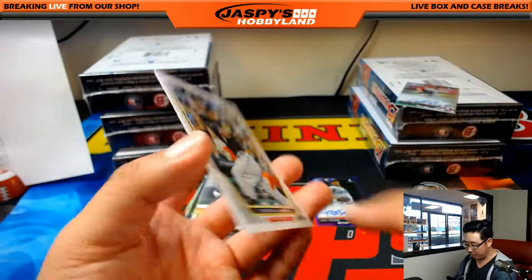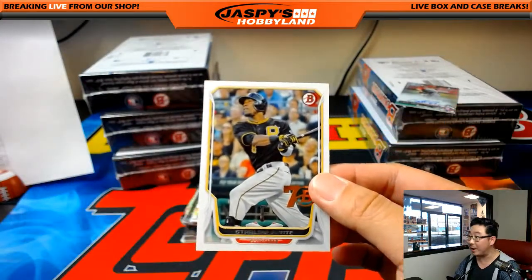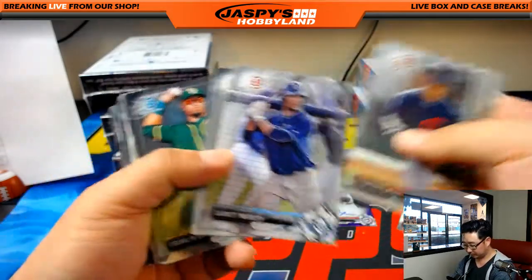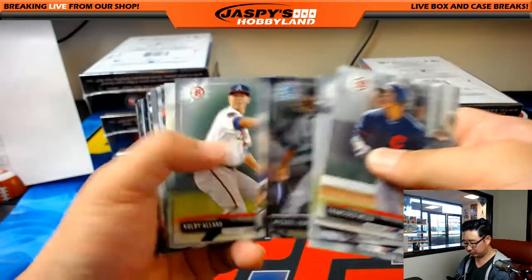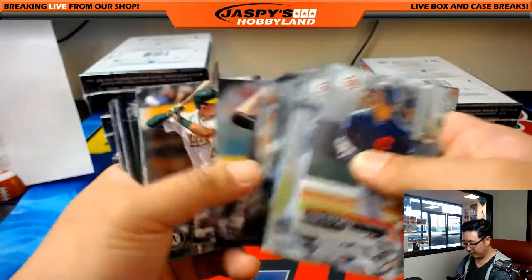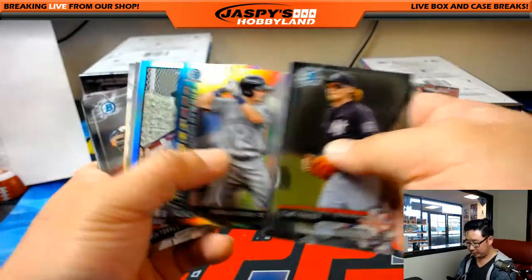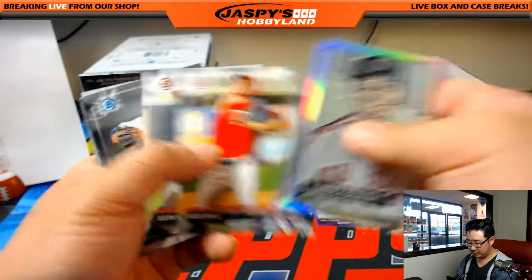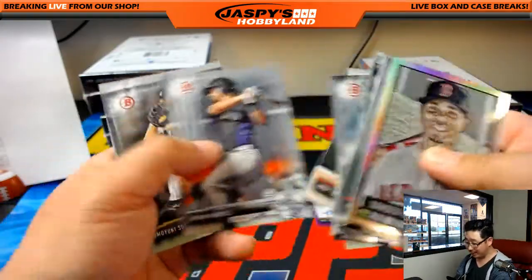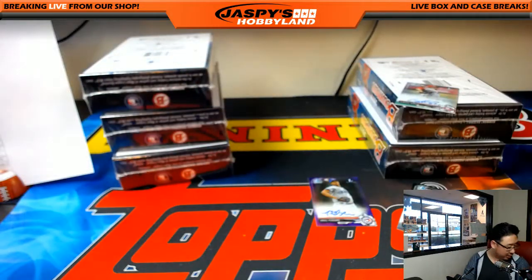Got a Starling Marte, PED user going to the Pirates, Ryan K with that buyback. I think that might be it. Just paper, paper, paper, paper, paper. Clint Frazier went to the Yankees in that Andrew Miller deal. One of their more highly touted prospects, I want to say. But moved him along.